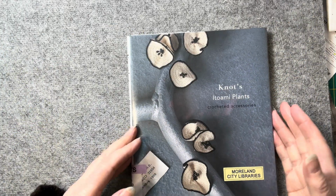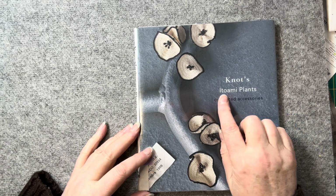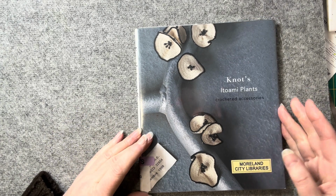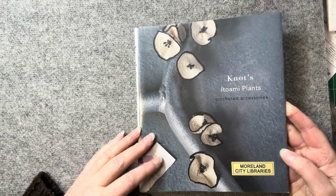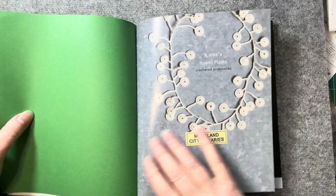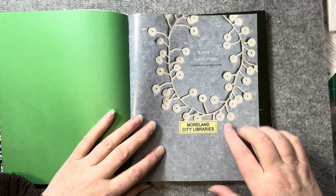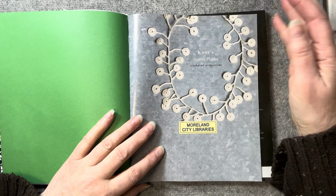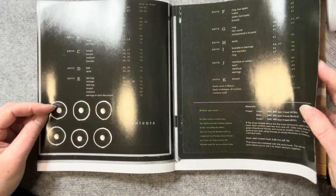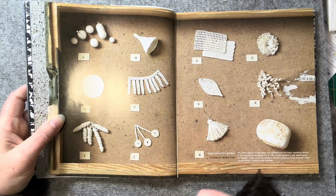And I do have some books from the library, and I thought I would share this one. Knots, Itoami Plants. Itoami, it might mean something in Japanese, but anyway, crocheted accessories. I just thought that there was some really beautiful little designs in here, like a necklace or hanging down. I don't know if anyone's interested in crochet. I don't mind doing a bit of crochet, but basically these are her little designs.